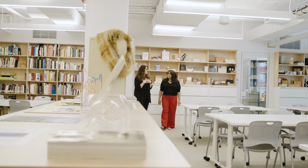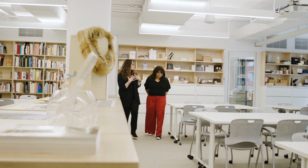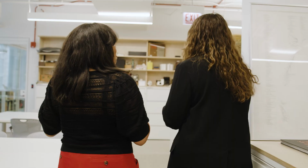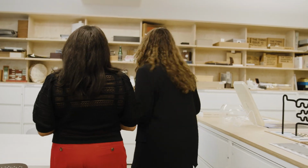I know as an art school student, I loved interacting with collections like this. I saw it as such a privilege. I agree. People really don't know what we have here. This is one of the largest artist book collections in the entire world. I'm gonna dive in and take a look.